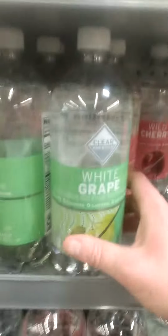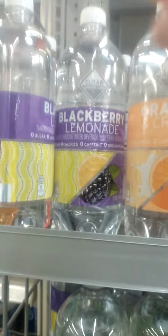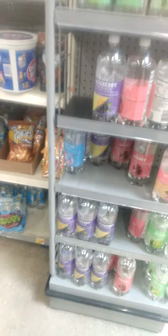Part two. The flavored water aisle at Walmart, or part of the flavored water aisle. Used to love these all the time. It sells some new flavors. Strawberry and cream, orange and cream, blackberry lemonade, white grape. That one wasn't bad. What other one did I see? I thought I saw another one. Wild cherry. I remember that one. That was good. Cotton candy.